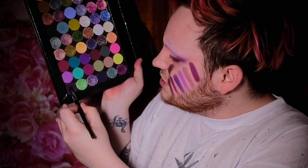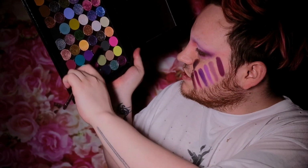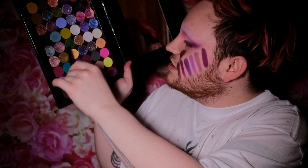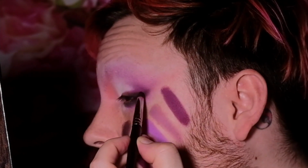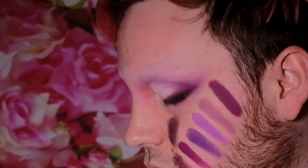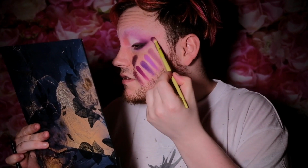So I'm going to go in with this almost black, but it's a very dark bluish colour. And that's from the Glamorous palette. This is the Glamorous palette. This is Into the Night. This is Nocturnal. These are just single shades. Then I'll get the Nova Mitchell fluffy brush just to diffuse that a bit further.